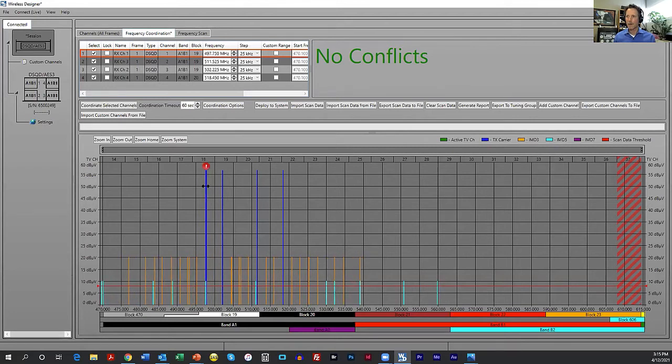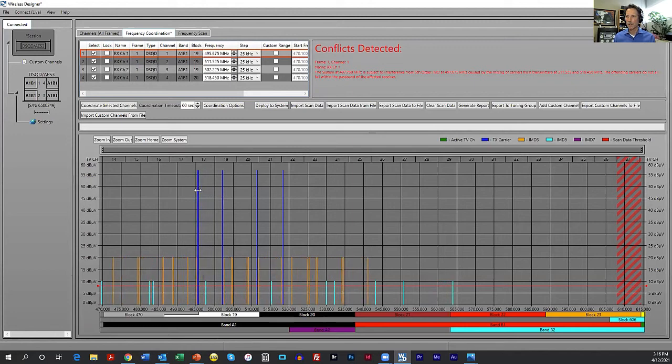As I land on one, it's warning me that I've landed my carrier for this wireless mic on a fifth order product from somewhere else. If I get onto one of these third orders, you'll see that not only did it mess up this channel that I'm moving, but now the other four wireless mics would be affected by this particular frequency choice. So it gets very, very messy. This is only four carriers, and as you add more, it expands at an incredible rate to millions of intermods that you're trying to avoid.